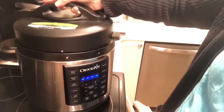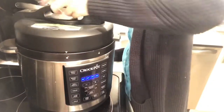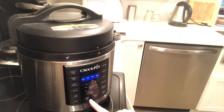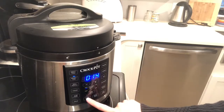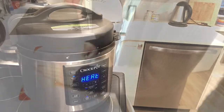So if you don't own one of these Instapots, they're really neat. It's a pressure cooker. What you have to do is set the top on, make sure the steam release valve is closed, and then lock it. And then I set mine at 14 minutes. And while my sweet potatoes are cooking in the Instapot, I am going to take a yellow onion and chop it up real fine.